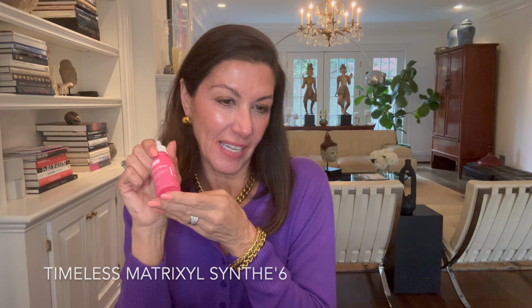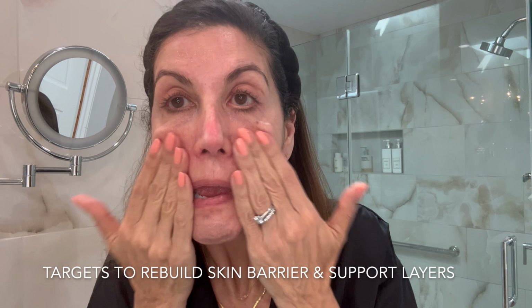My next evening skincare product is from Timeless. It's their Matrixyl Sin 6. I love this brand, and as you'll know, I have a serum included in my morning routine as well. Matrixyl Sin 6 is a peptide, which is a small protein fragment that signals your skin to begin to repair itself. I love this. It has 6 major components that it stimulates in the skin. It works deeper than many basic moisturizers. Love it.